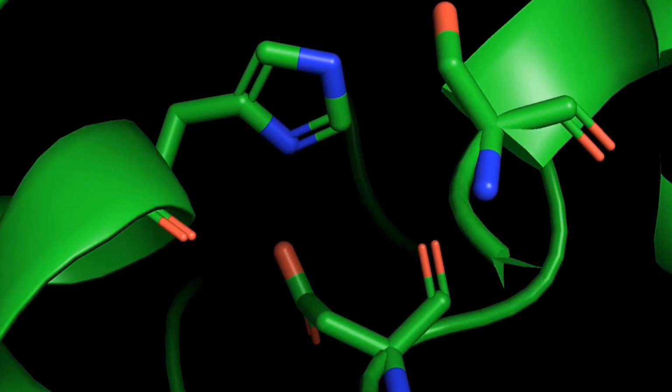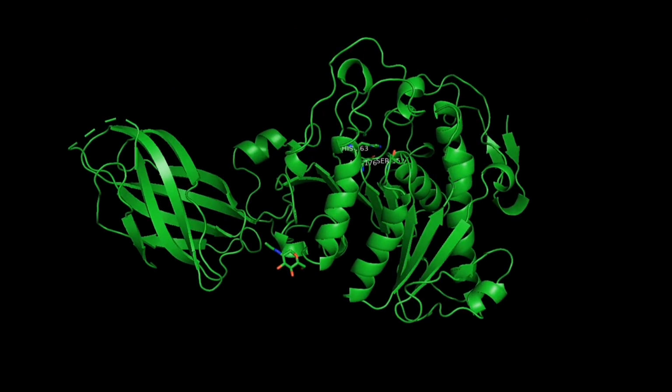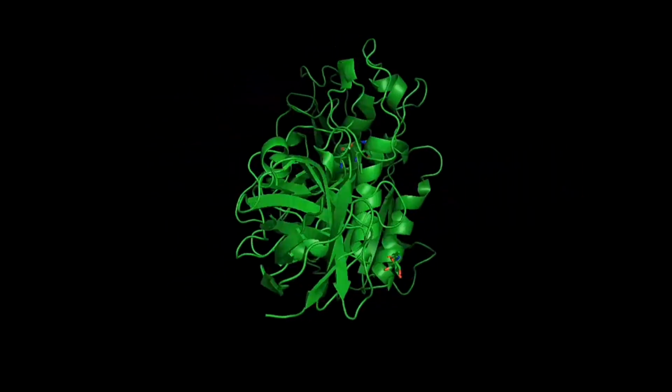Serine acts as a nucleophile and plays a critical role in the catalytic mechanics. Histidine, with its imidazole ring, acts as a general acid-base catalyst, and the aspartic acid provides a stabilizing effect. As the triad's components work together, the enzyme's molecular machinery drives the hydrolysis of triacyl glycerol.